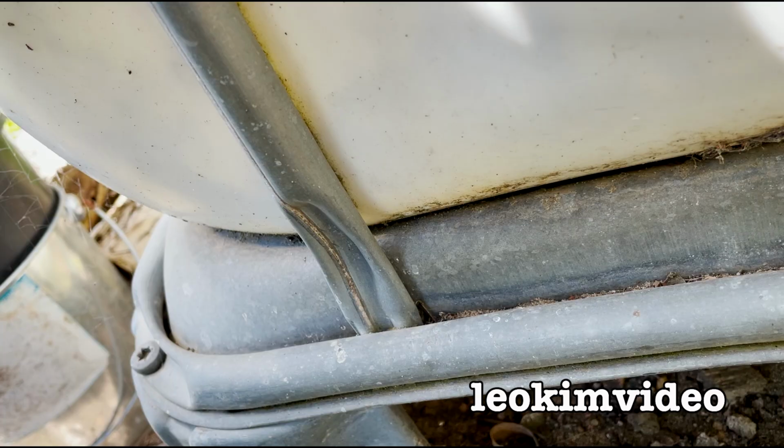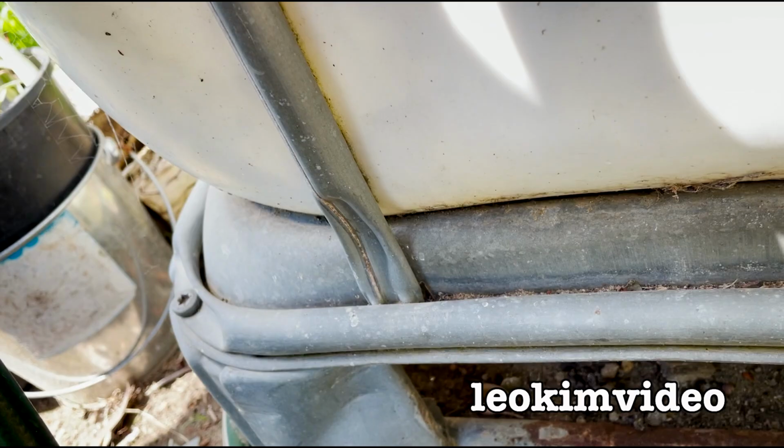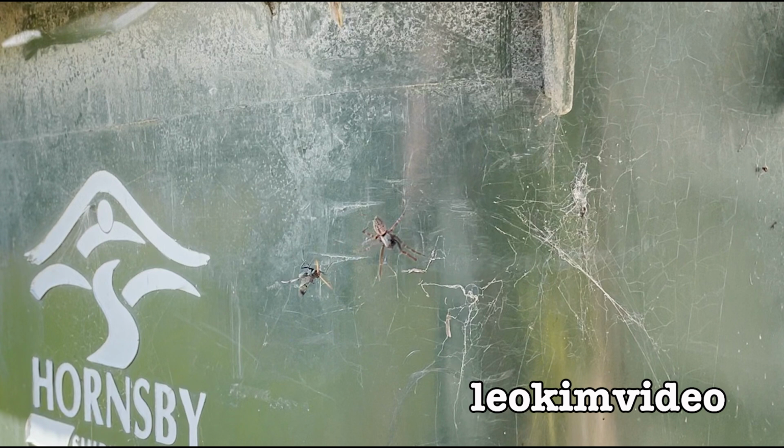Now the wasp has gone down under the water tank down there. I dare say its lair is down there. I'm shooting in amongst the garden hose here. Crikey, that was exciting to witness. It's not often I get to see the wonders of a wasp catching a spider.